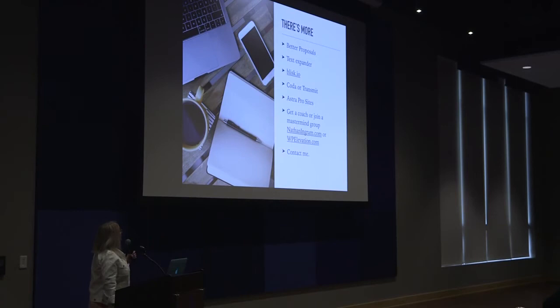Better Proposals for writing proposals. TextExpander, my new favorite thing in the world. If you've never heard of it, you can set your own little key codes and it will expand the text. For instance, when we came up with our business name, Adcock Creative Group, in hindsight I would have liked something really short, because typing out Melanie at Adcock Creative Group is long. Now I just type period ACG, and it expands and puts my whole email address in.